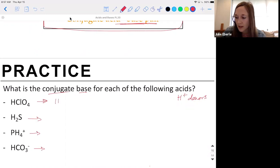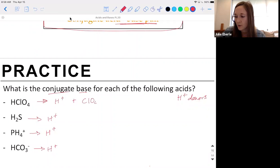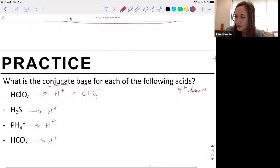So all of these are going to give away an H+, right? They're all going to give away. So you could go ahead and write that if you want. So what's going to be left over on this first one? Once I give away hydrogen, what's left over? ClO4, what's the charge on it? Is it just ClO4? Negative. A -1. And this right here, I would highlight it now, but I'm scared to highlight anything because I don't know if I'm going to see it. That's the conjugate base, okay? That is the conjugate base.